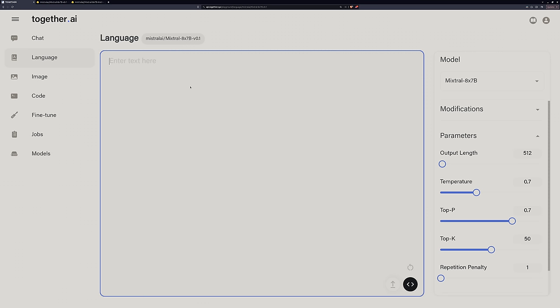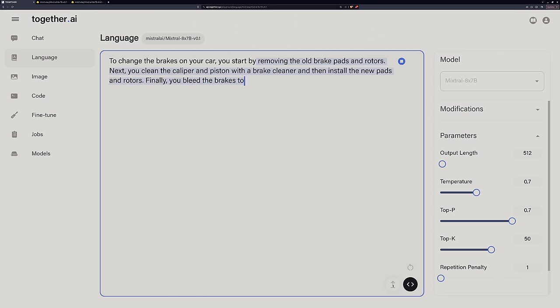Or maybe some examples or something like that. Just that information, because everybody wants it. It'd be nice if we didn't have to go digging. But in this case, this is just a purely text generation model, so we don't actually have any specific format here. Let's try by starting with some text. To change the brakes on your car, you start by.